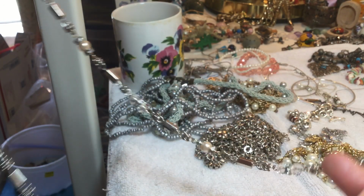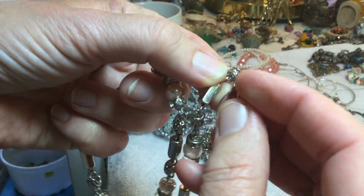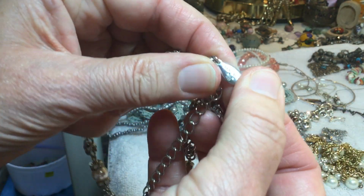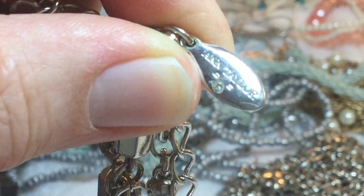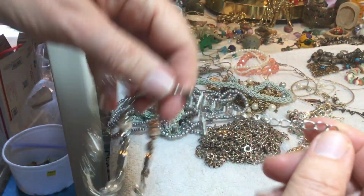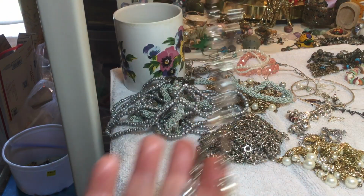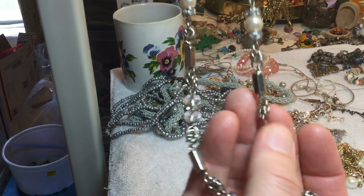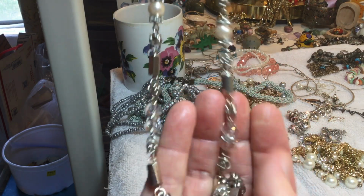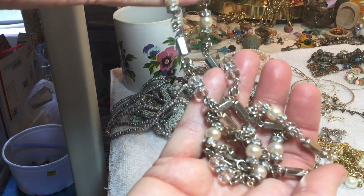This one's heavier, and it is Ann Taylor. I don't know who she is. So it'll be $5 for an Ann Taylor. It's got your rhinestones, it's got your glass, it's got heavier metal beads, and it's in great condition.